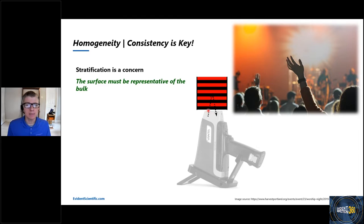All right, the sample's proximity to the detector will determine what kind of reading you get. XRF is a near surface measurement, so it's essential that the surface of your sample be representative of the bulk overall if you want to get a representative reading.